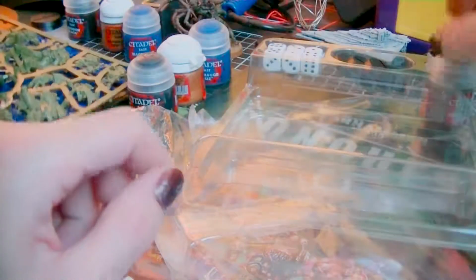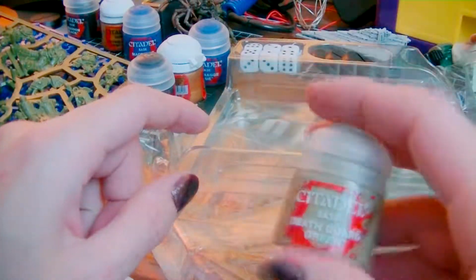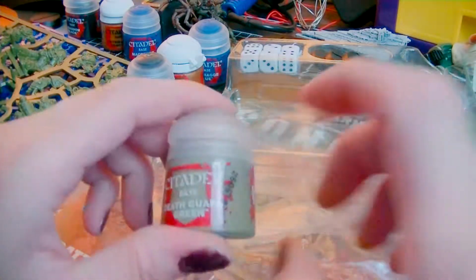Oh, actually, this wasn't £3. This episode was £5, so it's creeping up in value, and you get slightly less. 3 models still, and they're all good. Only 1 paint this time, and that's a paint I will use a lot.